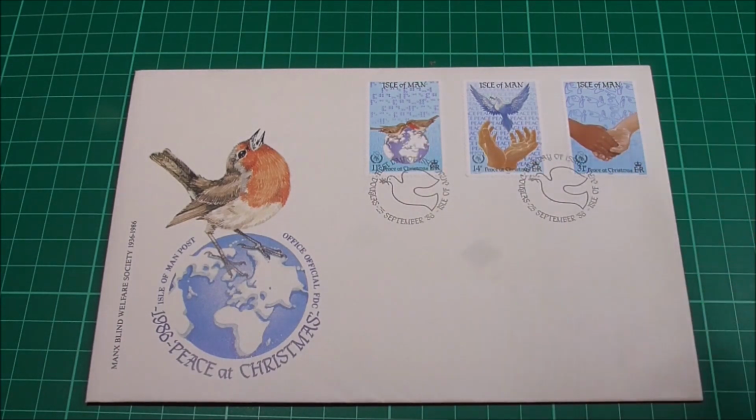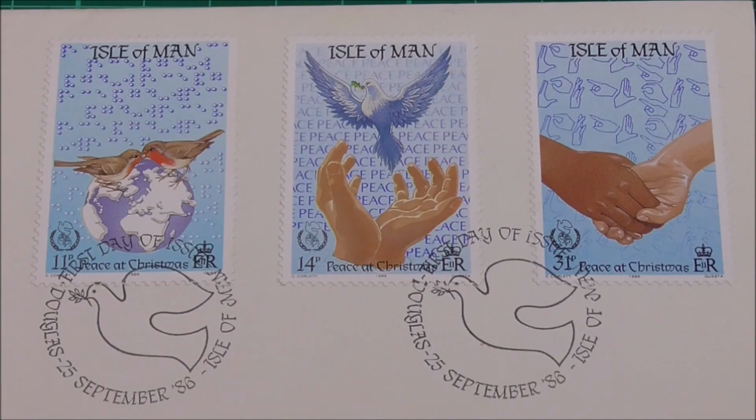3 stamps were issued. I've zoomed in a little closer so you can see the stamps in more detail. The 11-pence stamp shows the courtship and feeding ritual of 2 robins. And in the background, snowflakes spell out the words peace and goodwill in Braille.